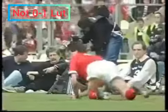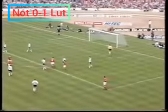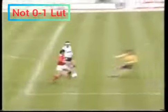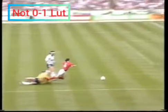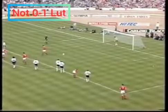That's going to be a penalty. Seeley brings him down, and Forest gets a reprieve from the penalty spot. Nigel Clough will take it. He in fact scored from the spot against Luton in February against Les Seeley. I can't help feeling that Seeley will be disappointed with that.